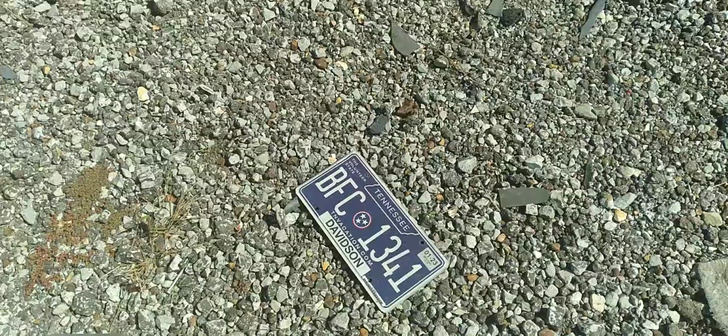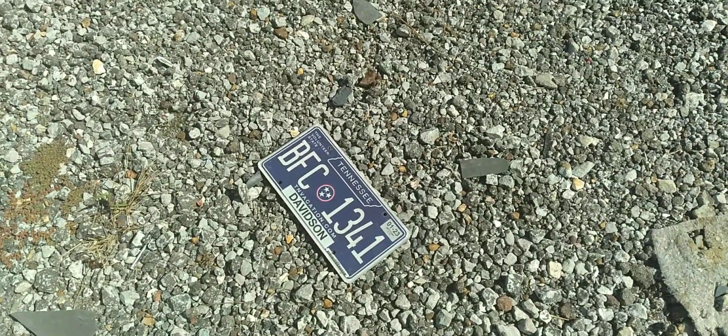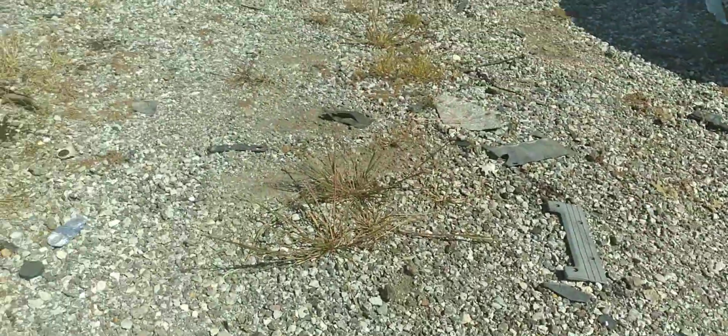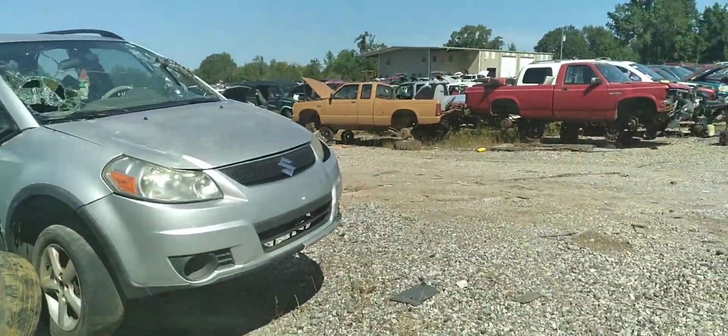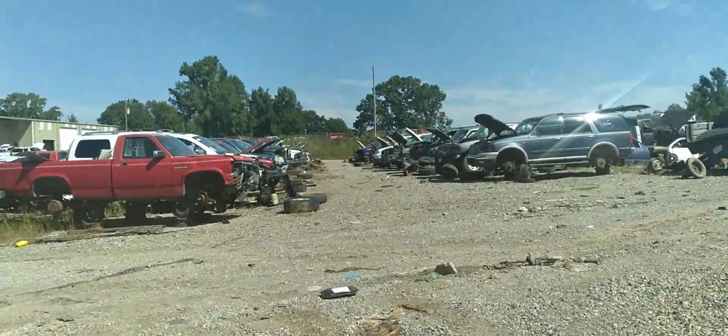See, that's a standard Tennessee license plate there. Nothing special about that one. All right, guys, I'm going to look around just a bit more, and then I'm going to hit the road.